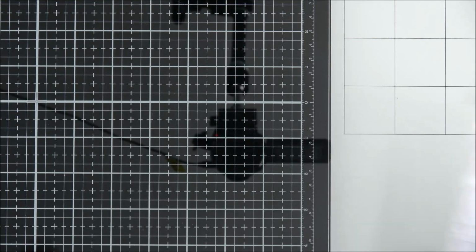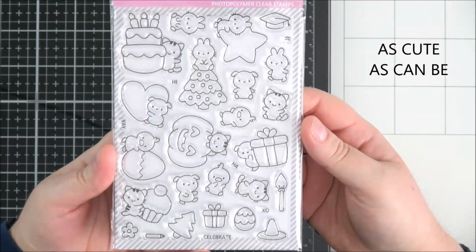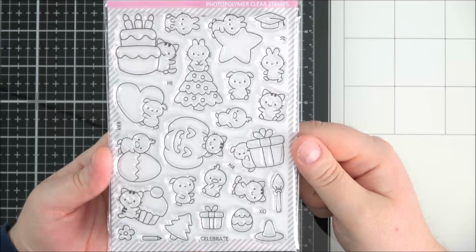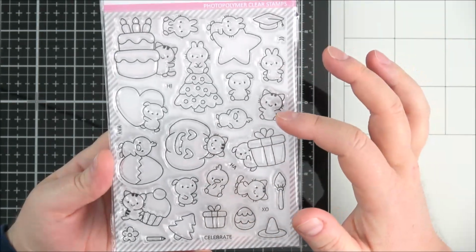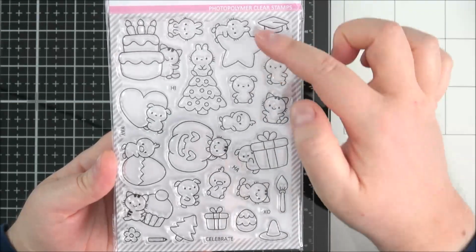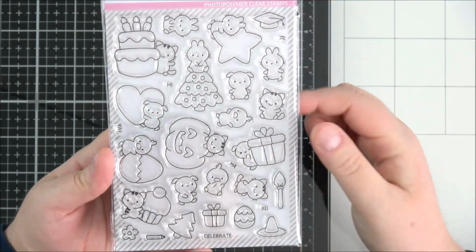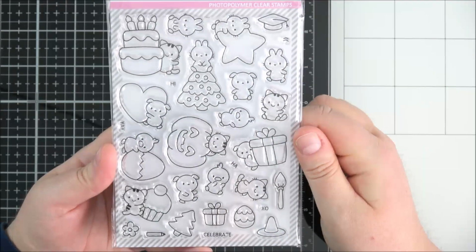Next up is the As Cute As Can Be set, and this really is as cute as can be. So you've got all, again, these really adorable critters, the puppy, the chick or the duck there, the kitten and the bunny. And there's ones with images and there's also ones without it, like other images doing lots of different things. So you can add and mix and match those to your heart's desire.